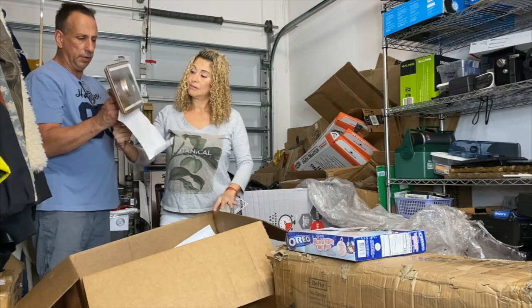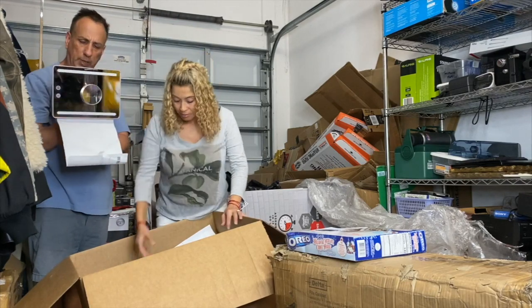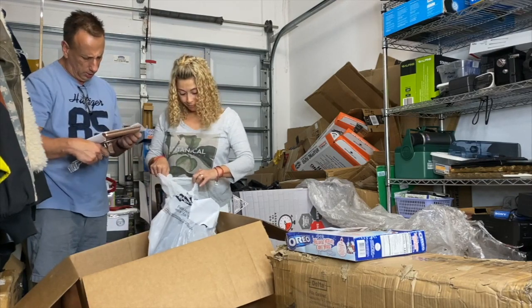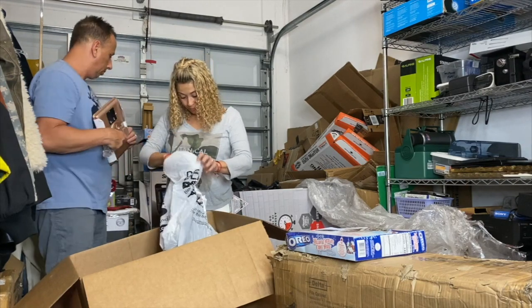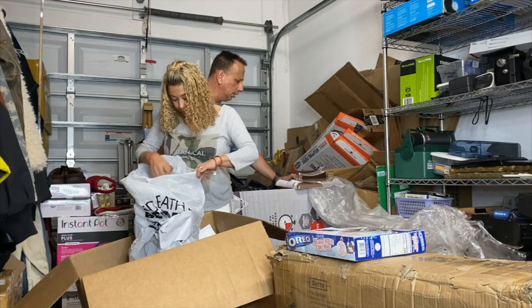This is missing the battery compartment on the back. This is a light up mirror. It's probably missing the base here, unless it's in this box somewhere, but it's definitely missing the battery cover on the back. Maybe it's inside. And it does have a paper, and it says broken. So broken could mean missing the battery, missing the stand. So this is probably garbage.